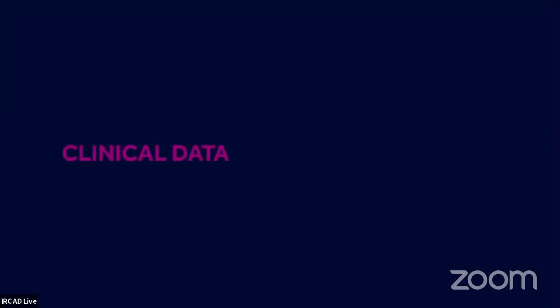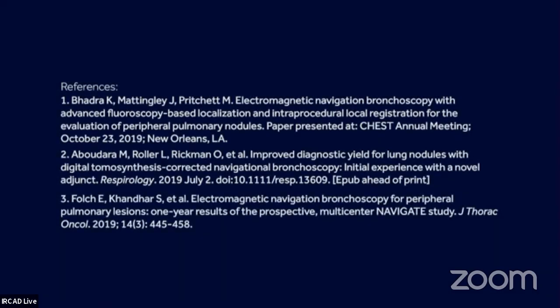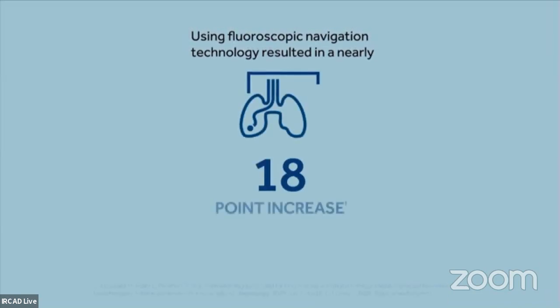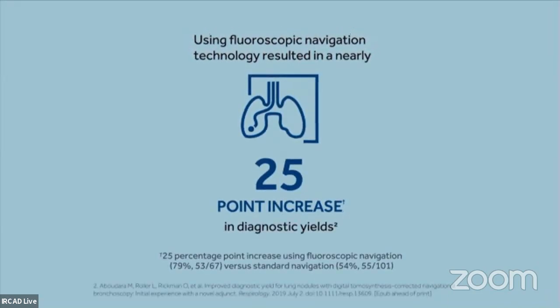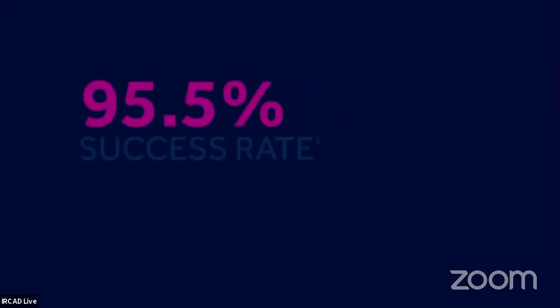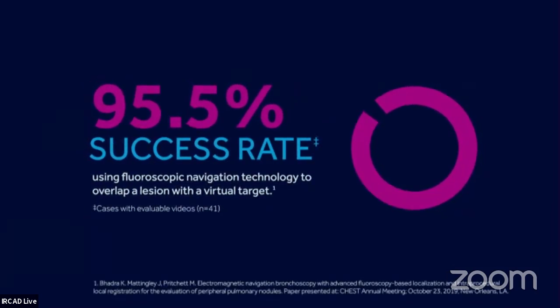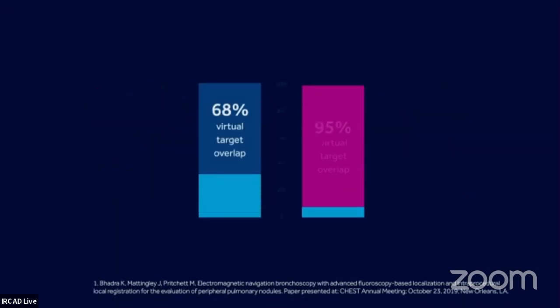I think the exciting part about the data that we're seeing is really giving us confidence that fluoroscopic navigation technology is working. We've seen physicians embark on their own studies and seeing tremendous success. One study in particular saw a 25-point increase in diagnostic yield with the use of fluoroscopic navigation technology. An early study showed us that in 95% of the cases, the virtual target overlapped the actual nodule lesion, and that gives our physicians confidence that they are where they think they are.